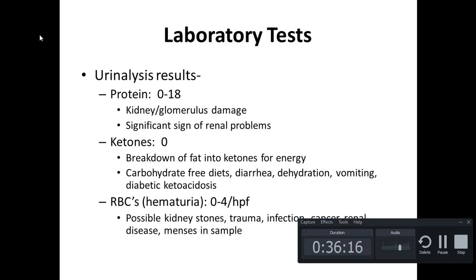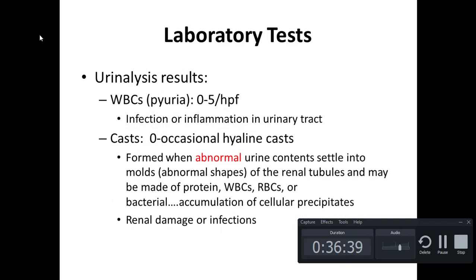We've gone over protein, ketones, red blood cells, which is also blood, called hematuria: menses, might be cancer, kidney stones can cause blood in the urine, trauma, infection can sometimes cause blood in the urine. White blood cells, casts. When these contents settle into molds or make abnormal shapes in the renal tubules, they can be seen when they're looking at the urine. I do have notes on casts. It's basically clumps of cells or material, and it depends on what it is. If it's protein clumps, it's called a hyaline cast. If it's cellular material, it's called a cellular cast, but we might see an occasional hyaline cast.